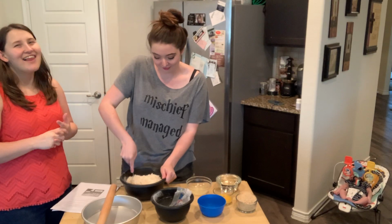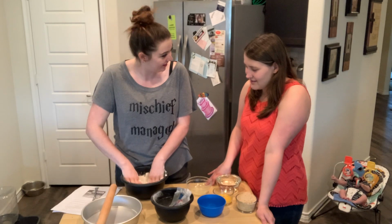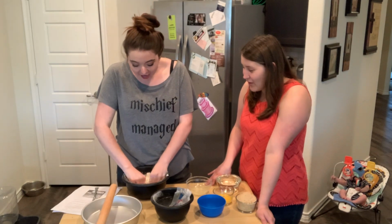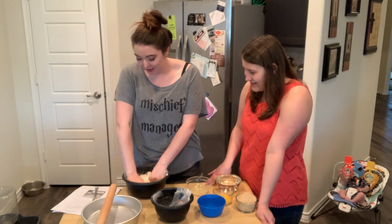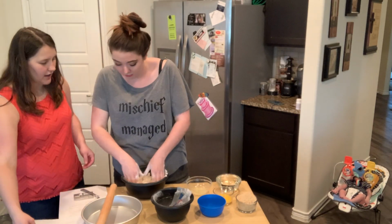You're a Hufflepuff. I feel like this needs more than 1 stick of butter. That might just be the Texan in me. I told you it was gonna need more. Okay, grab the recipe right there. It's 1 stick of butter plus 1 tablespoon, so I need a little bit more butter.